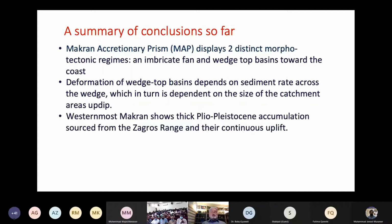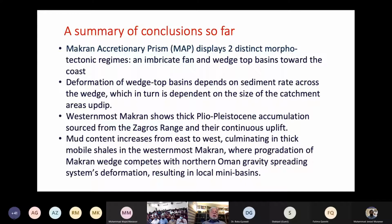Westernmost Makran shows thick Pleistocene accumulation sourced from the Zagros range and their continuous uplift, and mud content increases east to west, culminating in thick mobile shales in the westernmost Makran, where progradation of the Makran wedge competes with the northern Oman gravity spreading system deformation, resulting in local mini basins in that area.